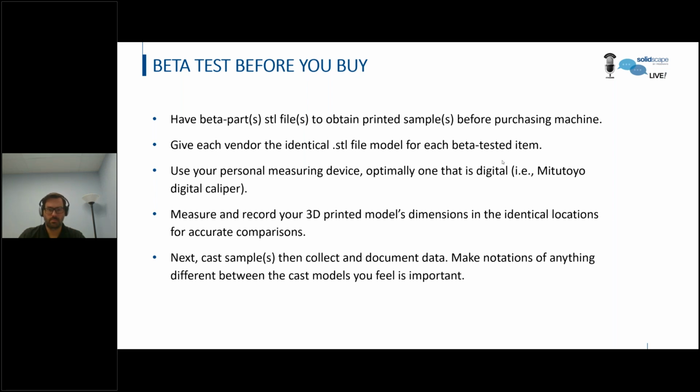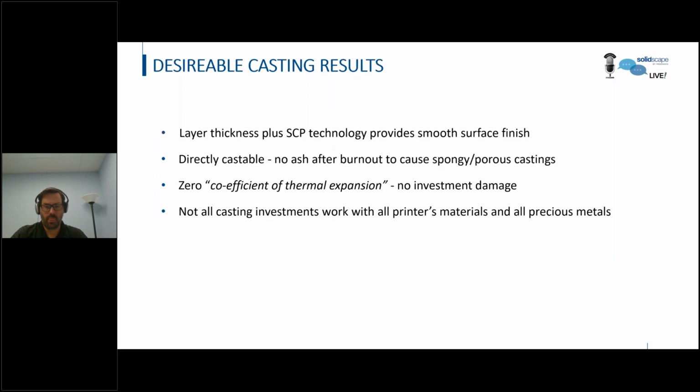And I'm going to tell you, you can cast them in silver. It doesn't have to be gold. Then you collect and document that data. The other important thing is after you've cast it, you want to make notes on anything that you might see in the difference between the models, like the surface finish, or maybe a porous texture because of incomplete burnout, that kind of thing. So whether you're buying a new machine or going to use a service bureau, you want to go through a similar process, regardless of whether you're buying a machine or working with somebody that has the right technology that provides the services for you. That's critical. At the end of the day, you're doing the same things.